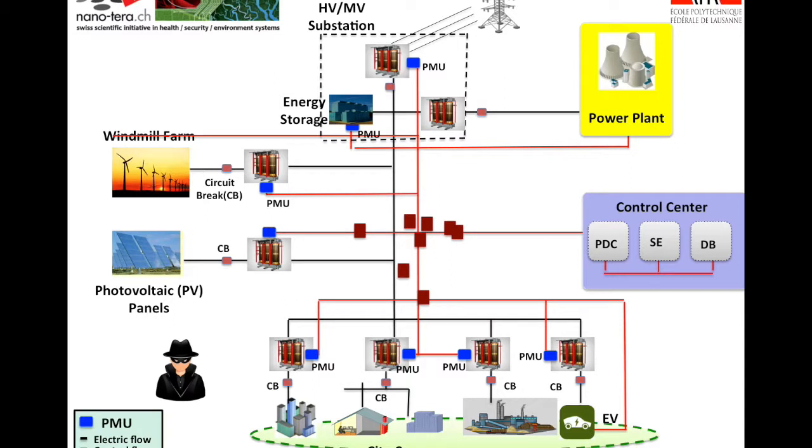And now let's look at the effect of a cybersecurity attack on the smart grid. Let's assume a terrorist group or an enemy state wants to destabilize our smart grid network.